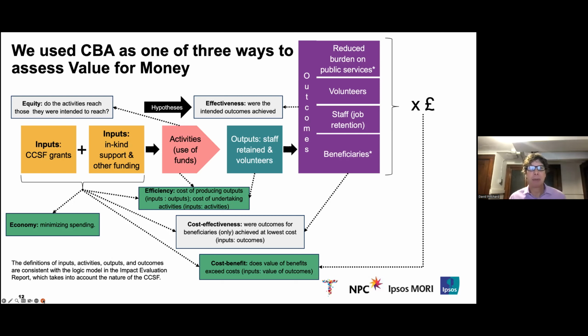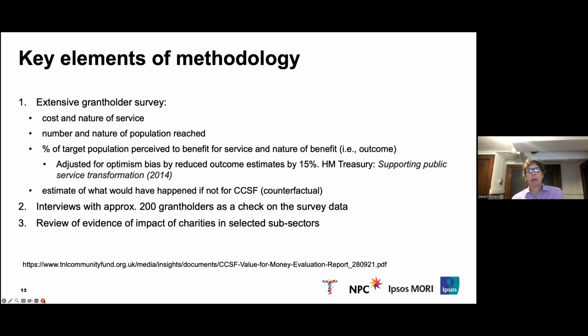The problem is maybe another whole discussion about that, because cost-benefit analysis is sometimes thought of as the only way of thinking about value for money, but it's actually one of several. And that was part of the communication challenges we faced, trying to unpack what value for money meant. But I'm going to put that to one side and really talk about the key elements of the methodology.